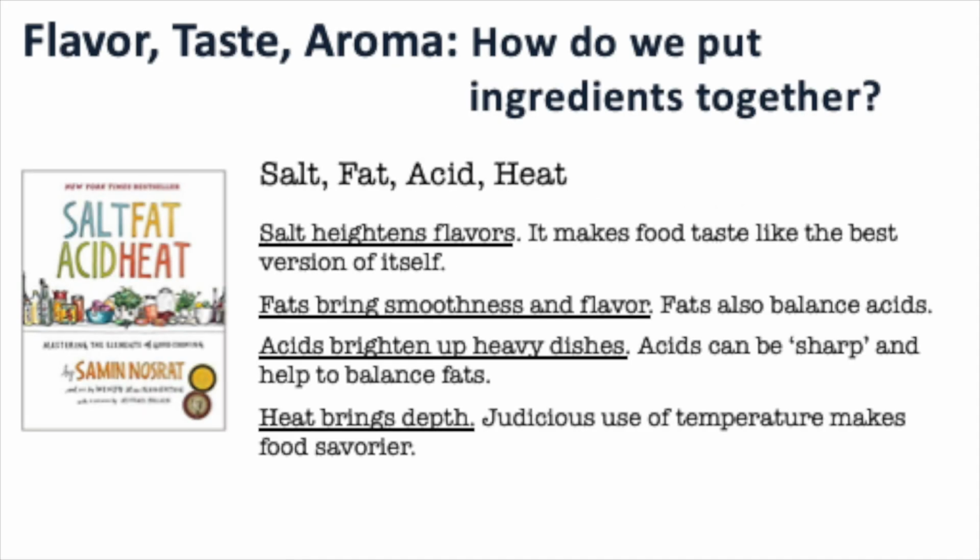Okay, salt tends to heighten the flavors of our food. It makes food taste like the best version of itself. Fat brings some smoothness and flavor. Fats are also used to balance acids. Acids can brighten up heavy dishes. Acids can be sharp, and they help to balance fats.